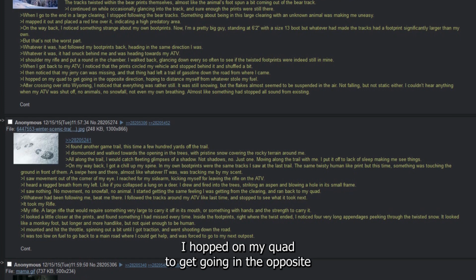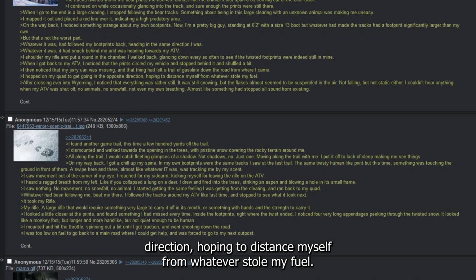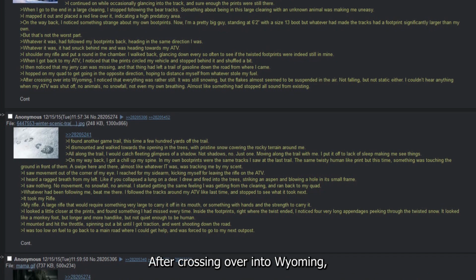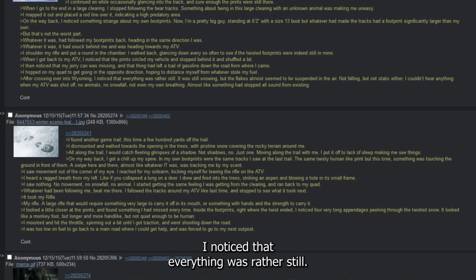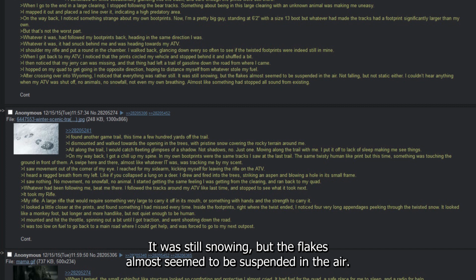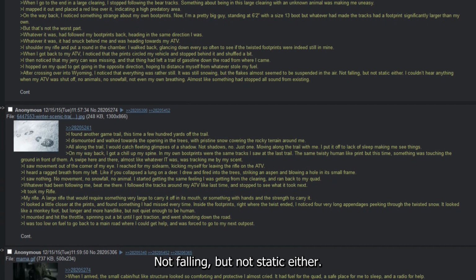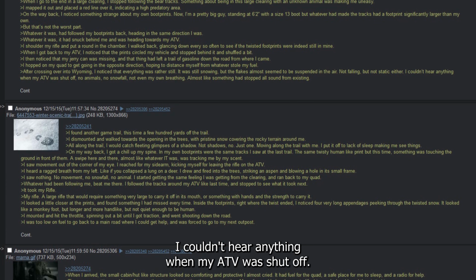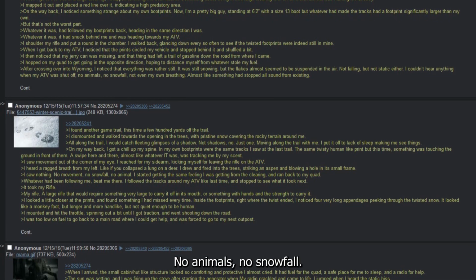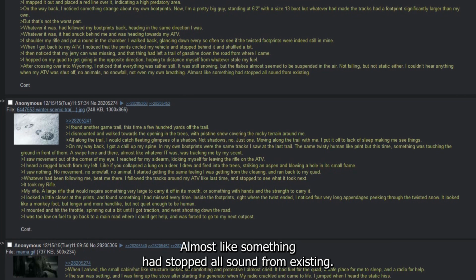I hopped on my quad to get going in the opposite direction, hoping to distance myself from whatever stole my fuel. After crossing over into Wyoming, I noticed that everything was rather still. It was still snowing, but the flakes almost seemed to be suspended in the air, not falling, but not static either. I couldn't hear anything when my ATV was shut off. No animals, no snowfall, not even my own breathing, almost like something had stopped all sound from existing.